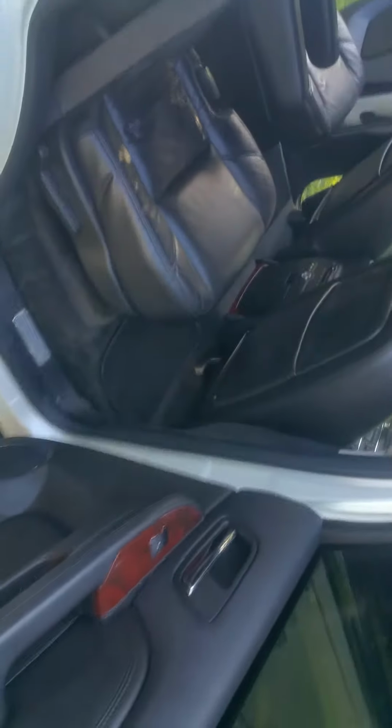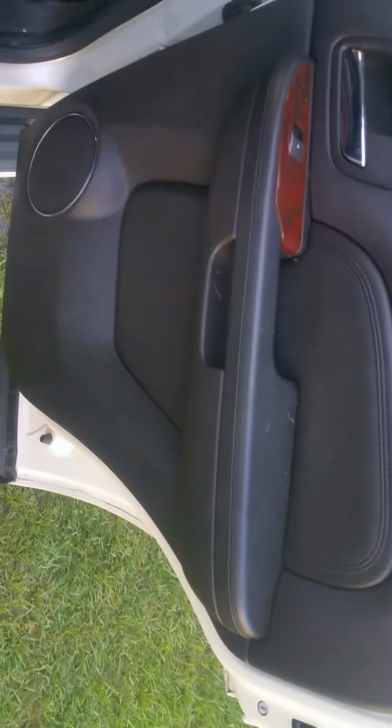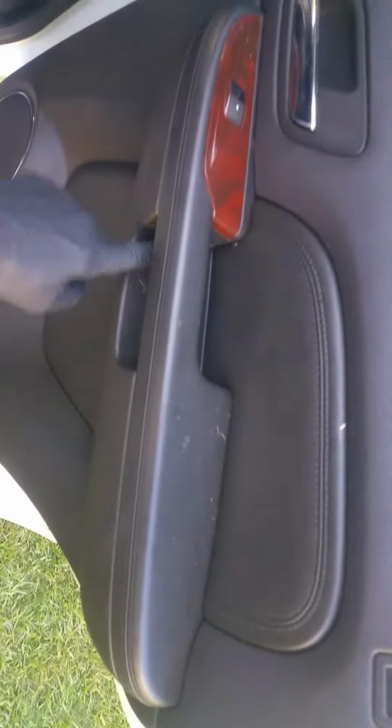It doesn't only make it look good, but it's also going to protect it. I'm doing the whole inside because I'm all about protecting. If it gives it a little semi-shine, that's good. But right now I've got to focus on what a detailer should focus on. Okay?